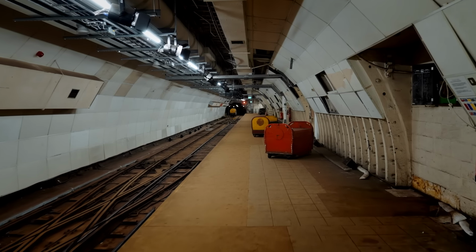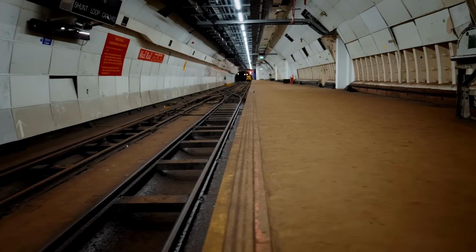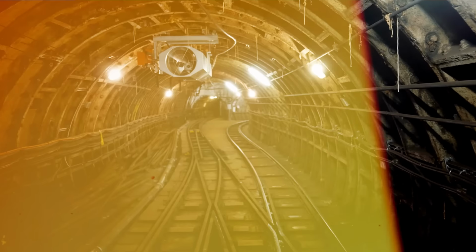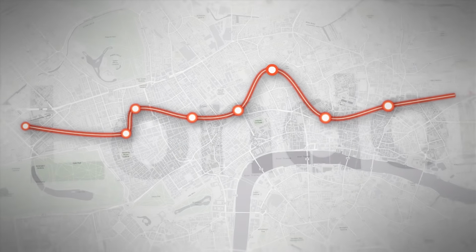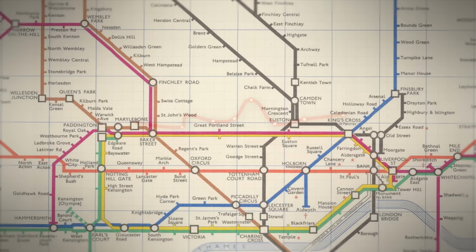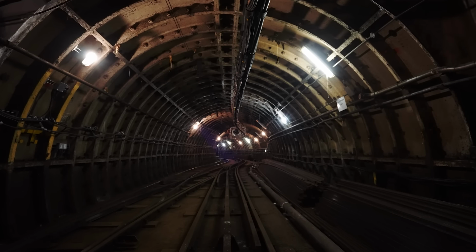This is an abandoned station 60 feet under London. This train line stretches 6.5 miles across the city, and it was the first of its kind. But it wasn't part of the London Underground. In fact, it was never designed for people at all. It had just one purpose: to move mail across London as quickly as possible.